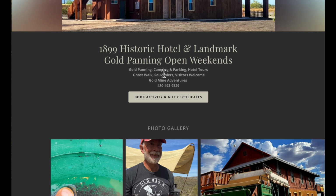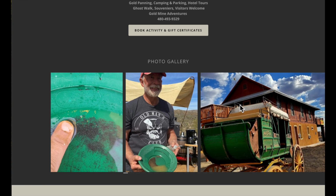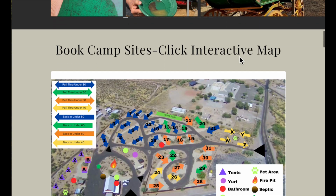They have gold panning, camping, parking, hotel tours. They even have a ghost walk dinner that they serve where they tell ghost stories, serve a dinner. And I guess that's kind of cool. A little photo gallery of some of the things. They have stagecoach rides where they take you out to the gold mine adventure.